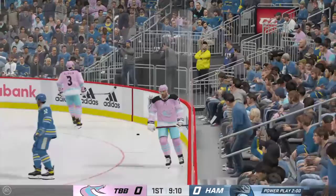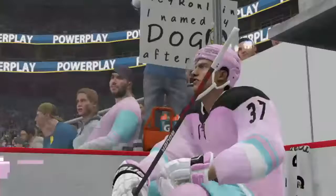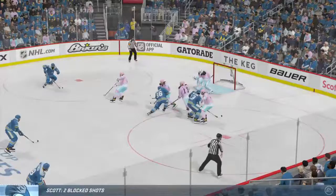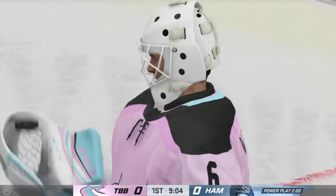Hamilton on the power play, obviously a very dangerous team, lots of offensive firepower. So James Rowland is going to the box for tripping. Jones, Wilson, Morgan on the ice. And right on the faceoff, there's a shot. Weaver has it, he keeps it.